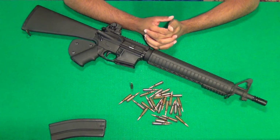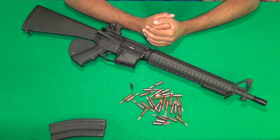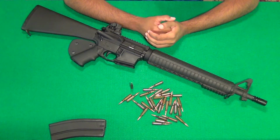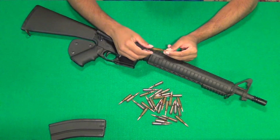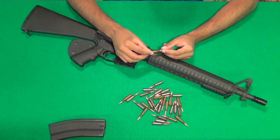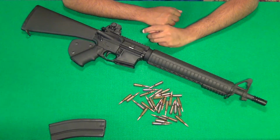Whereas with .223 you used to pay about 25 cents, and even with 7.62x39. Now, with this round here, there's very little drop, because it's almost flying at 3,000 feet per second, which is pretty good. It patterns decently at 100 yards. It's pretty good at 50 yards.